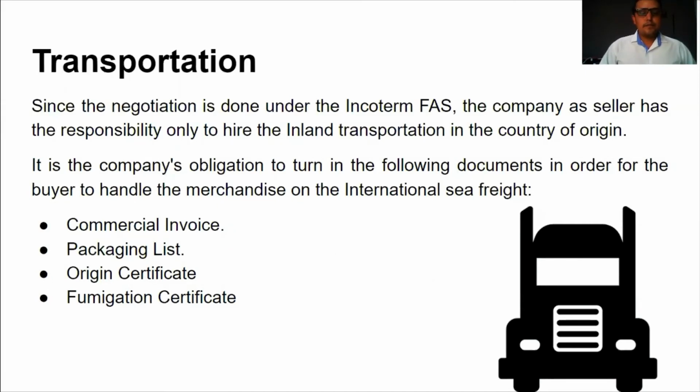Then we have the transportation. Since we already know that the negotiation is done under the Incoterm FAS, free alongside ship, the company, as seller, had the responsibility to only hire the inland transportation inside the national territory. It is the company's obligation to turn in the following documents in order for the buyer to handle the merchandise on the international sea freight, which is the one that is going to be charged by them: the commercial invoice, the packing list, the origin certificate, and fumigation certificates.